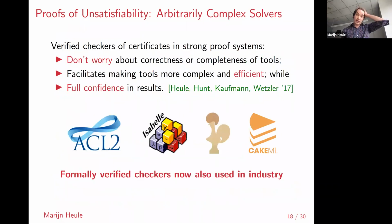And so this is now a reality. We have arbitrarily complex solvers with certificates in strong proof systems, and we don't have to worry about whether the solver is correct or even complete. As soon as the solver returns a certificate of unsatisfiability, we simply check it. And so we can have full confidence in the results.